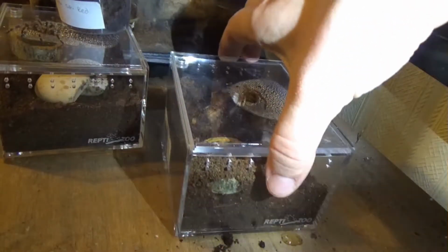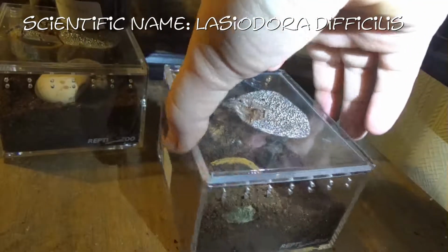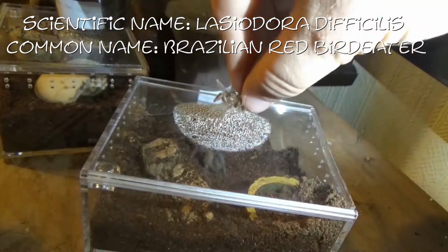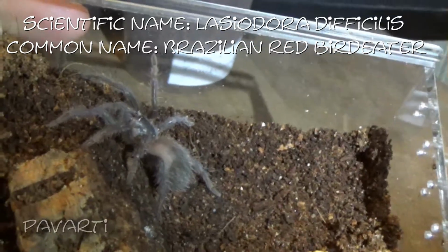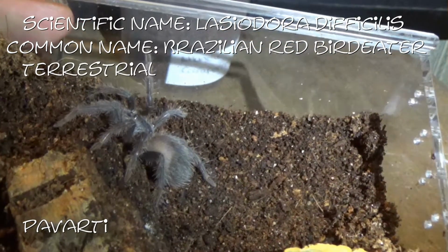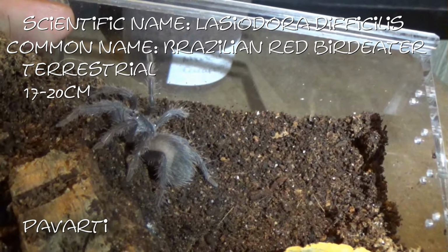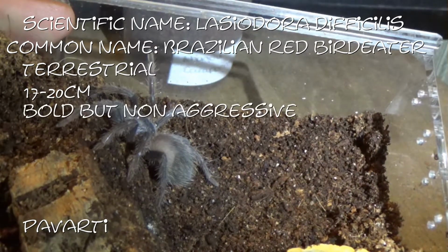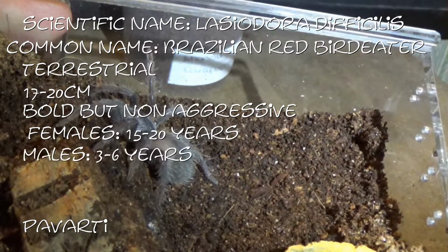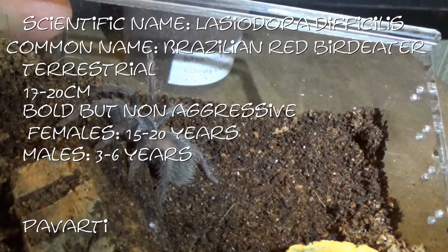This is a Lasiodora Difficilus, or Brazilian red bird eater. Again, I have a molt from her. Okay. So this is Pavati. She is another terrestrial species, getting between 17 and 20 centimetres. They're quite a bold tarantula, but generally non-aggressive. Females live 15 to 20 years, males 3 to 6, so again, generally quite long-lived.